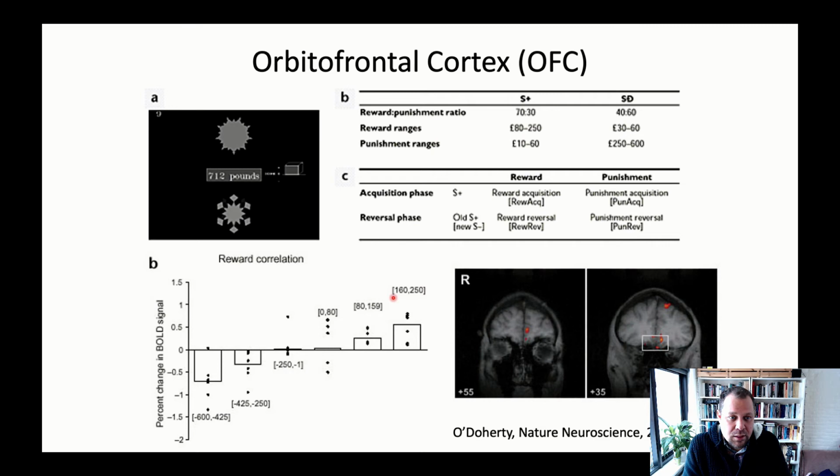Let's say in this case, outcome range, and some that led to losses with an outcome range of between -600 and -425. So subjects then have to learn to pick the right stimulus that led to either higher gains, or lower losses, basically. And what the authors found is that within the orbitofrontal cortex, the BOLD response nicely scales again with the magnitude of the outcome associated with a given stimulus. So losses lead to decreased activation in the BOLD signal, or percent signal change, whereas gains lead to an increased signal in the orbitofrontal cortex.